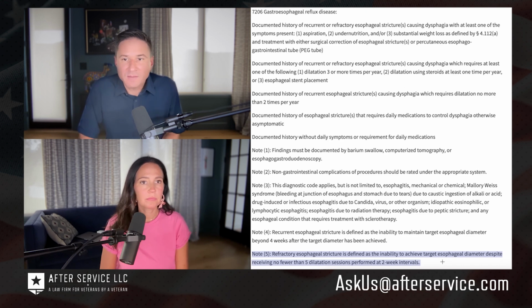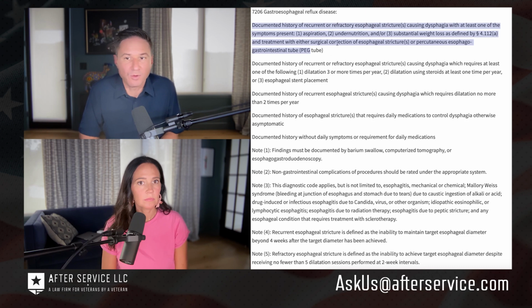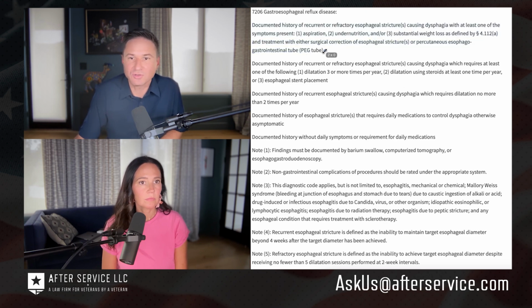Okay. And then the 80% criteria, again, even more difficult. Documented history of everything with at least one of these symptoms present, which is aspiration, undernutrition, substantial weight loss as defined by section 4.112A, if you want to look that up. And then you also have to have treatment with other surgical correction, or, going to butcher this, percutaneous esophago-gastrointestinal tube, a PEG tube, essentially a feeding tube. Okay. So, extreme, extreme case to get that.